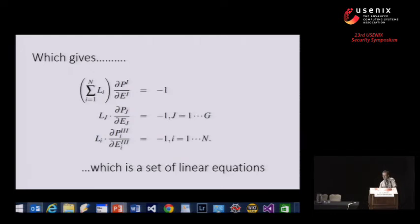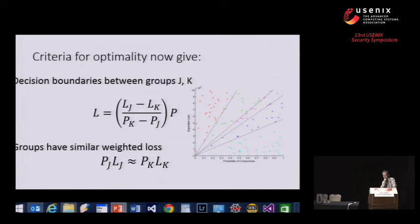I'm not going to have time to go into all of the analysis, but I'm just going to quickly highlight the conclusions. It's not entirely obvious, but the criteria for optimality imply the following things: you divide things into G different groups. And how do you group things? How do you decide which things end up in the same group sharing the same password?